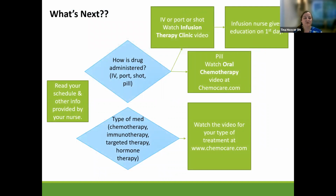Getting a cancer diagnosis and starting treatment is understandably overwhelming, but there are things that you can do to feel more in control. Read through the drug information and schedule provided by your nurse. Watch the patient education videos that are suggested and share the videos with other people involved in your care so that everyone is on the same page. It's easier to absorb information while watching the videos in the comfort of your own home than when you are sitting at the cancer center getting treatment.